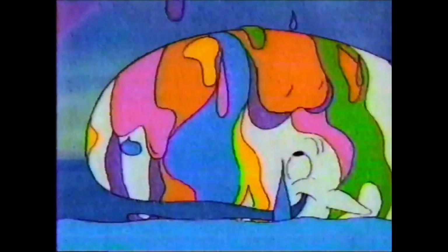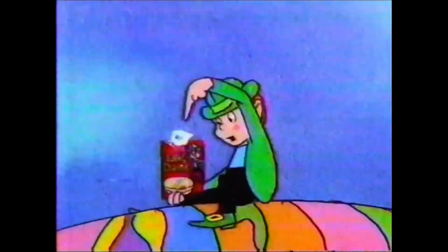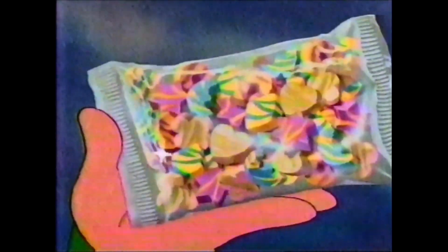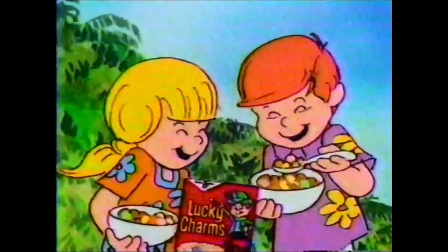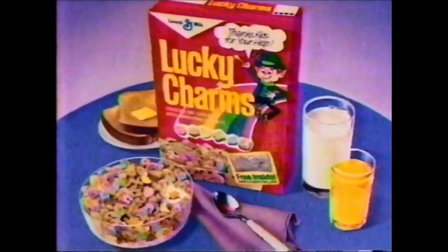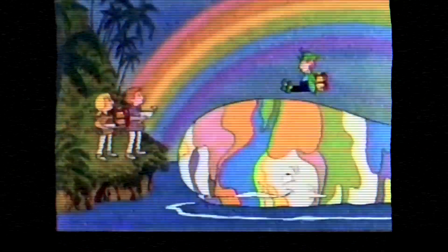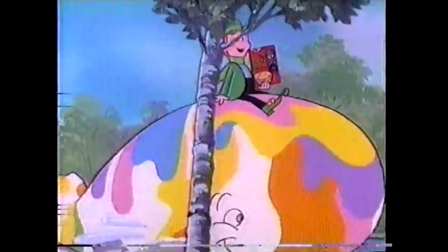Look, the marshmallows are back to normal, but not the whale. Oh, that gives me a whale of an idea. To thank all you kids for helping me, now there's a bonus pack of swirled marshmallows inside Lucky Charms. Extra marshmallows. Frosted Lucky Charms. A delicious part of this nutritious breakfast. Mmm, they're magically delicious. In our last episode, Lucky met a swirled whale, but now are they headed for a fall?